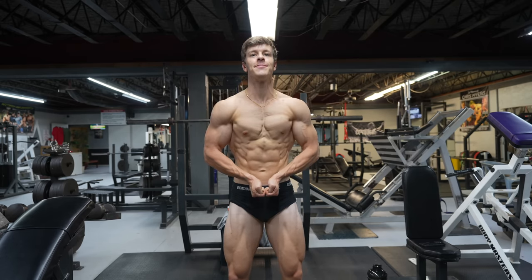I'll read off the macros for you guys real quick. So this is meal number 3. It comes out to be 471 calories, 42 grams of carbs, 10 grams of fat, and 51 grams of protein.